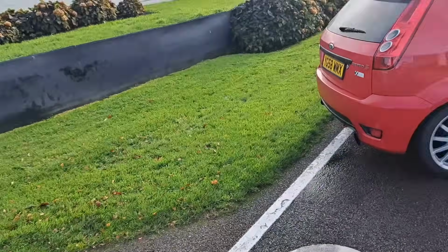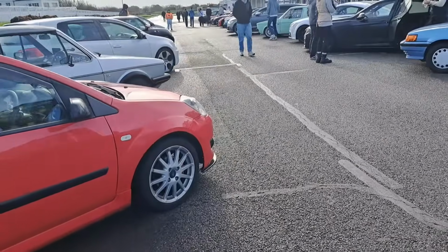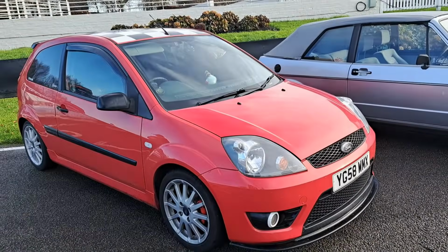Next we've got a Zetec S. I quite like Mark 6 Fiestas. I make no suppositions about that. I really do like them. It's a very late one actually, it's a 2008.